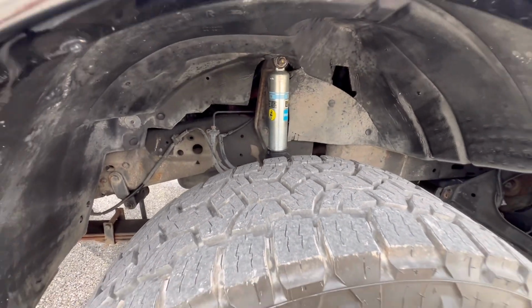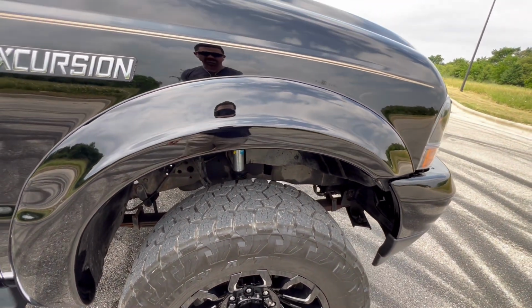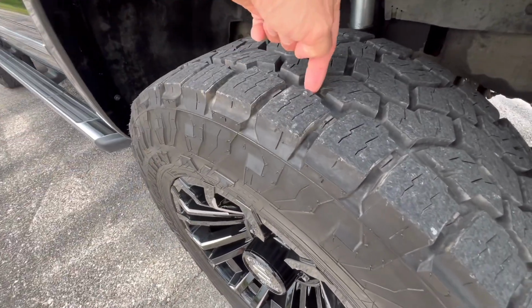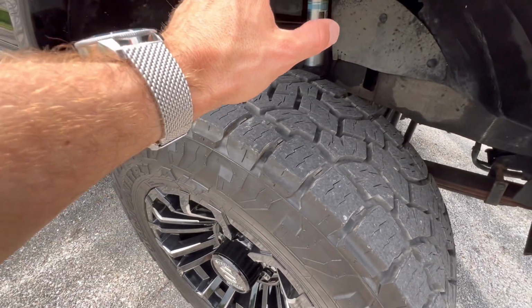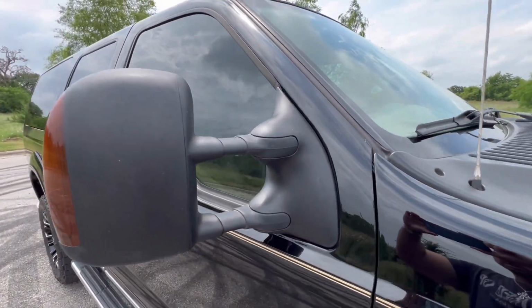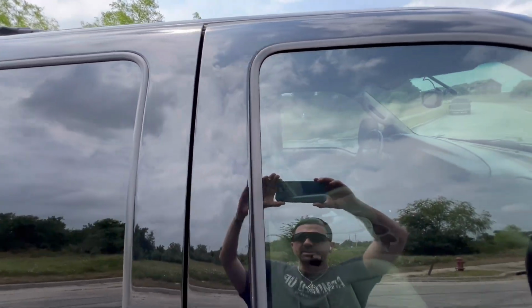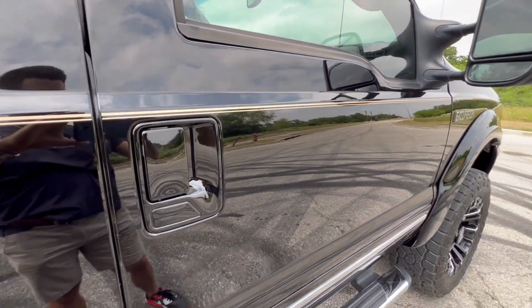We also threw on a brand new set of Bilstein 5100s all the way around, as well as a new steering dampener. Tires are in great condition, no dry rot, tremendous tread. Like I said, new wheels, new shocks, tires are in great condition. This thing rides absolutely phenomenally. This is the original paint, by the way. So this thing is absolutely mint condition. You can tell, well cared for. That is a true reflection.